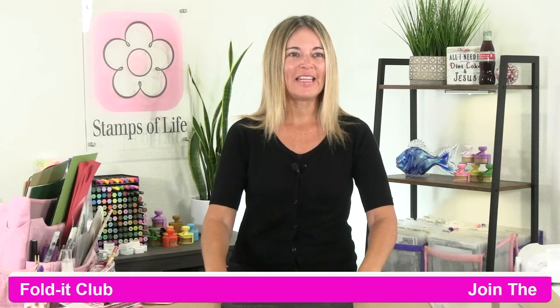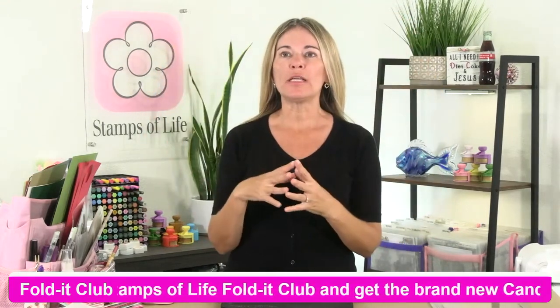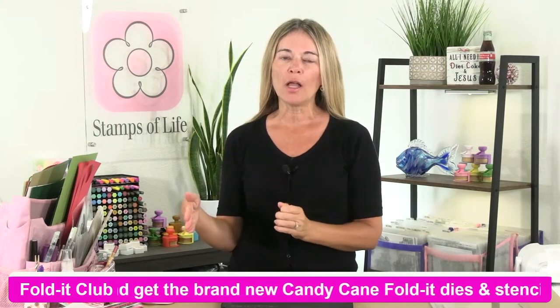Let's see. Love the candy cane. I know, I'm excited about it too. So a little update on the Fold It Club. We've gotten a lot of feedback, good and bad, regarding using art from the past to make new Fold-Its. So what we have decided is going forward, we will always be using new art for the Fold It Club. So you're going to get new items, like, for example, this candy cane was never a stamp or die set.